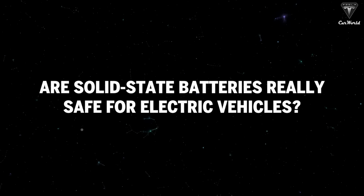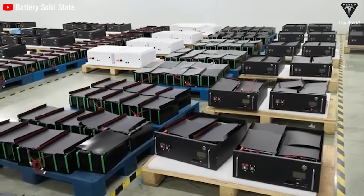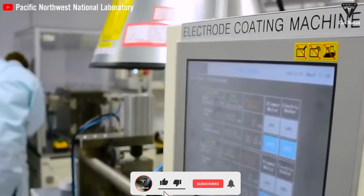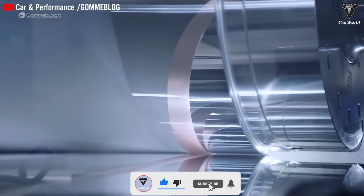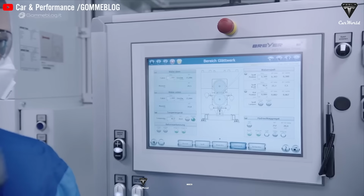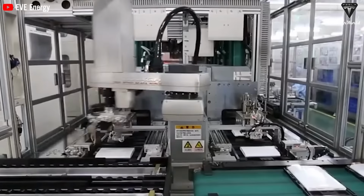Are solid-state batteries really safe for electric vehicles? Solid-state batteries have yet to be widely commercialized, so it's somewhat speculative to determine whether they are safer in real-world applications. However, as we explained earlier in the concept section, based on the structural properties of the electrolyte, they inherently offer a higher level of safety compared to lithium-ion batteries.